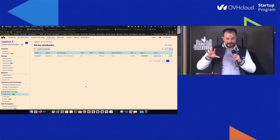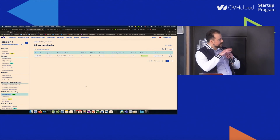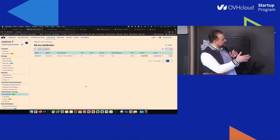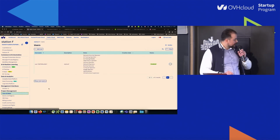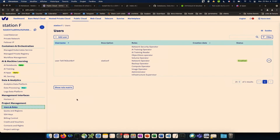Because as we are built on the public cloud of OVHcloud, you cannot access your notebook with your current manager or your current OVH login. So you have to create a user here in OpenStack. To access your notebook, you have to create an OpenStack user, and after that it's this user that will operate all your AI solutions. Okay.